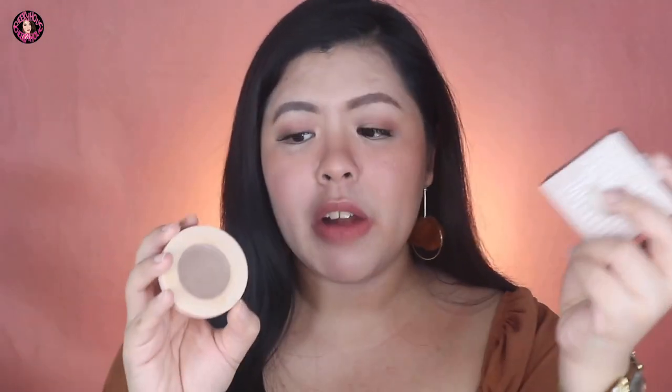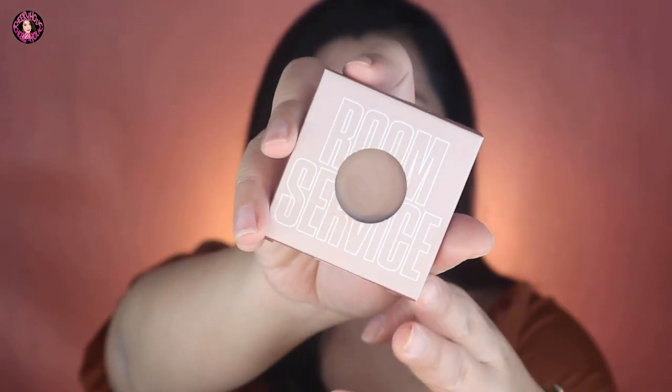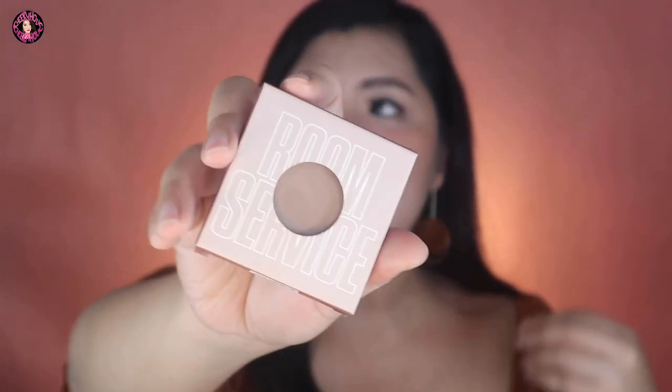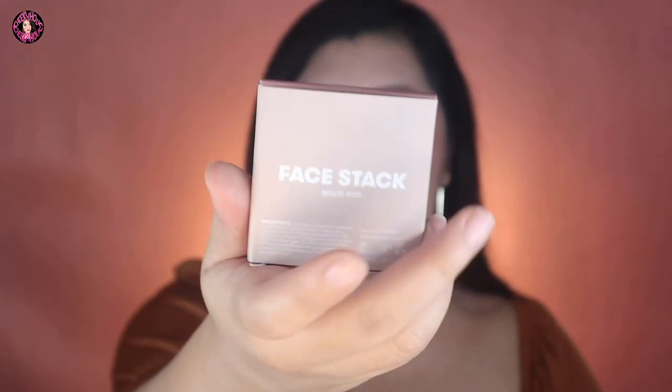As you can see, they're all stacked together, but this is how it looks if it's individual. Here is the box. I already removed the box, but this is how it looks. It comes with a protective film because there's a hole. I can't find the film anymore, but there is a film there. And then this is the packaging. Very nice packaging. I really love it because it's very simple. At the back, it says the face stack ingredients.